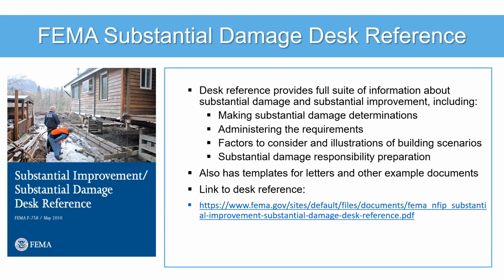So if someone does a 20% bathroom addition that increases the value 20%, then that's calculated in year 2. And then if 5 years down the line, a big flood event comes through and there's 40%, 45% damage, then that is added all together, and the substantial improvement / substantial damage threshold is crossed. So if your community has that, understand how to implement it.